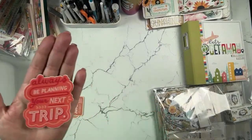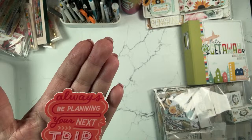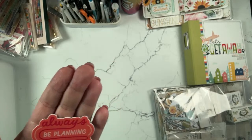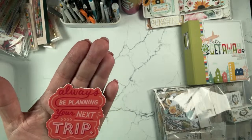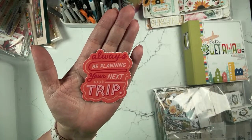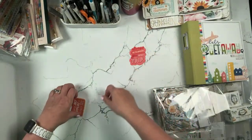Okay. This one, always be planning your next trip. This is so me. I basically came home on Monday and I'm like, okay, where are we going next? 2 weeks, we're leaving again. And then about a month after that, we're leaving again. This is me. We're in our kind of our travel phase of life. Nick and I, my husband, we are definitely in the phase of where are we going next? What are we doing next? So always be planning your next trip.